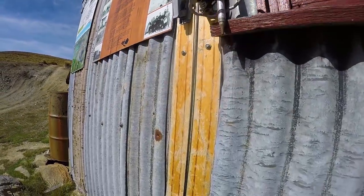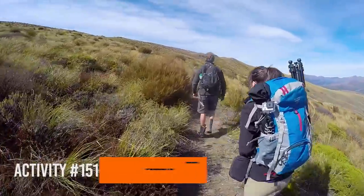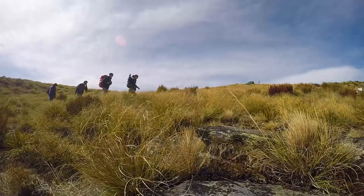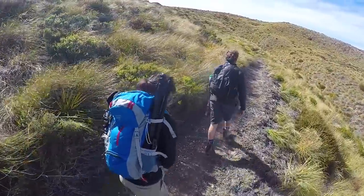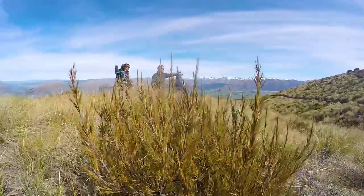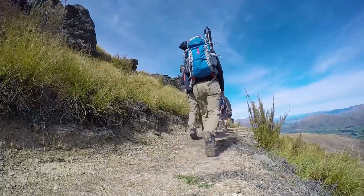We arrive at the ski hut, where we are going to be starting a 27-kilometer journey, taking us about 6 to 8 hours. We are walking with Tom, who is the owner of the Welcome Rock Trails, and his worker, Harry. Tom tells us that it took him 2 years to form these trails by hand himself. What's more, it's only an hour's drive from Queenstown, so if you're staying in the Queenstown area, this is definitely a must-do.